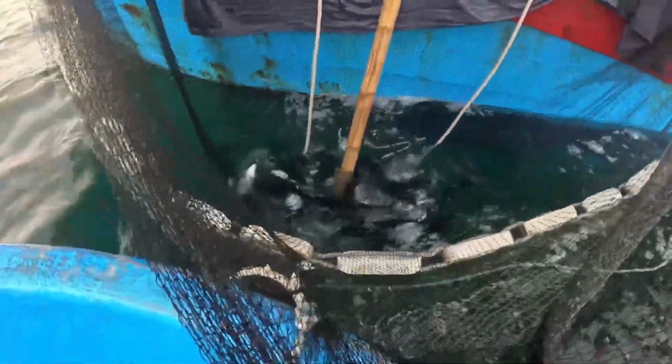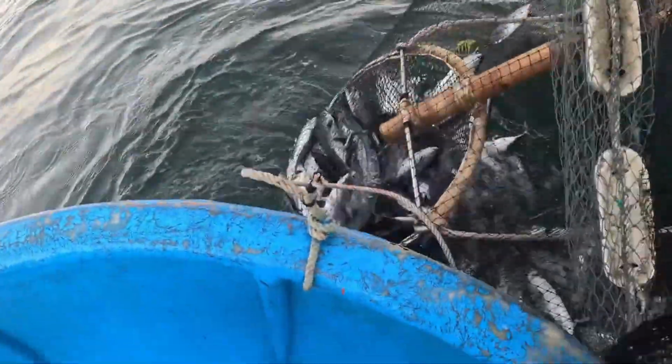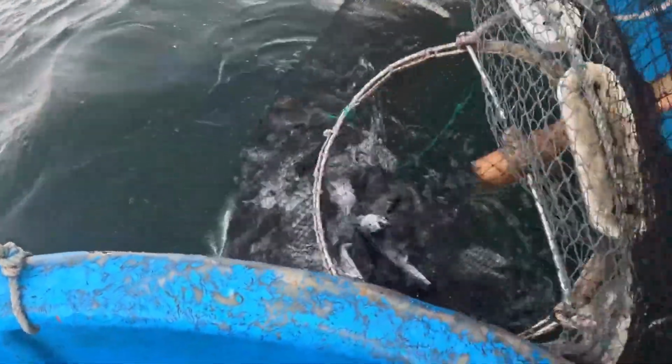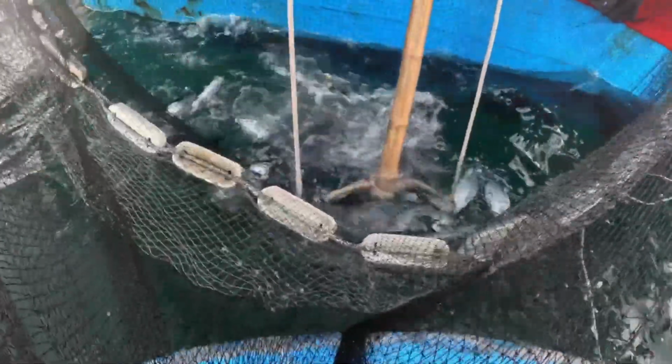Pulling the net. After dropping the net for a long enough time, fishermen will start pulling the net up. The process of pulling the net requires dexterity and strength, often with the participation of many fishermen on the boat. Checking the net. While pulling the net, they will check to see if the fish and shrimp are caught in the net. Damaged parts of the net will be repaired right on the boat if necessary.